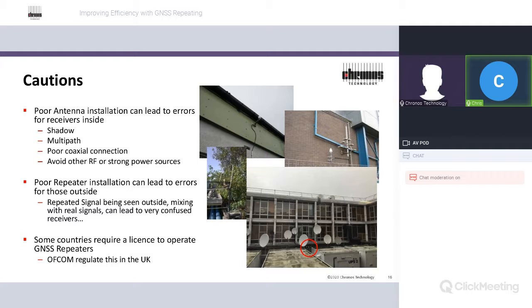Poor coaxial connections. A poor connection can often lead to intermittent issues, which are far more frustrating for users. And other strong RF power sources. Again, we can see on the far right there, those antennas are near other antennas that may be transmitting on a similar frequency. We've also seen large UPS batteries, large power generators, or even air conditioning units causing spikes in relatively close proximity to the antenna's frequency.